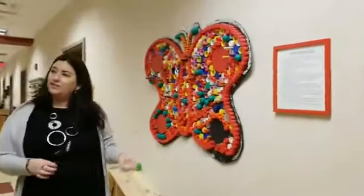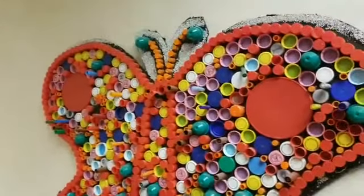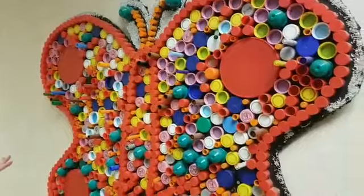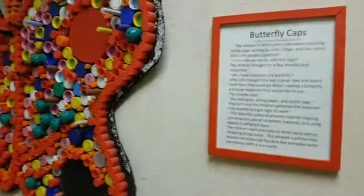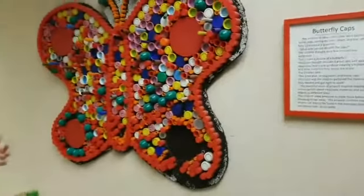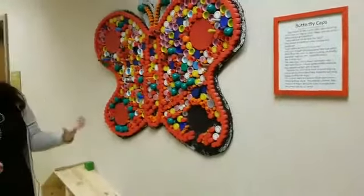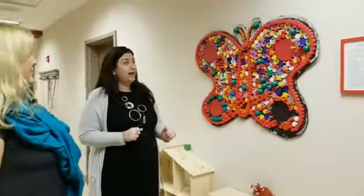And so then you've got a bunch of dried out markers and a bunch of caps that don't go to anything. Well, we can use that in our artwork. These children, this is again a piece that has been up for quite some time because it's just magnificent. These children were doing a project on butterflies and they wanted a way to represent their learning, and so they chose to use found materials to do that.